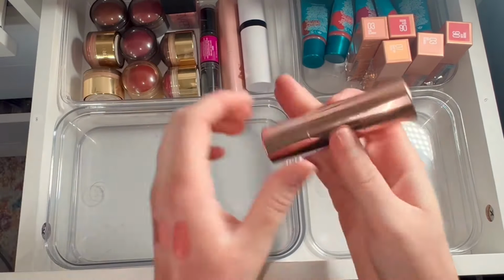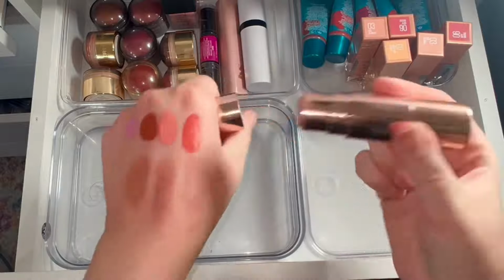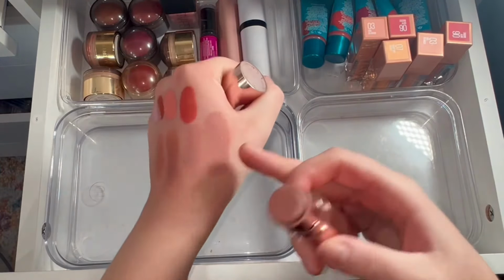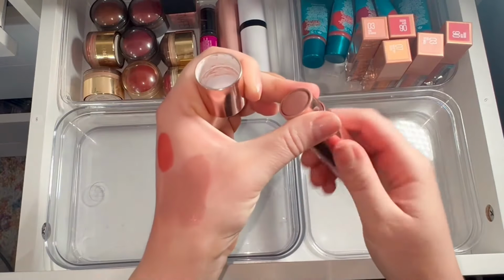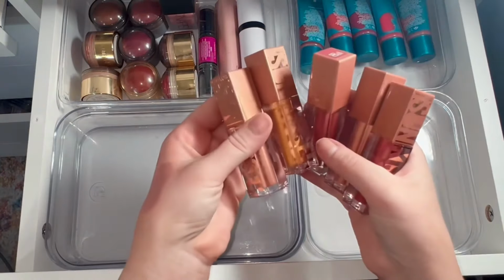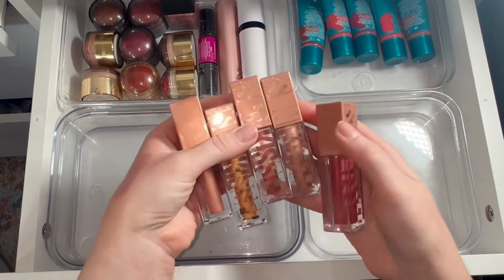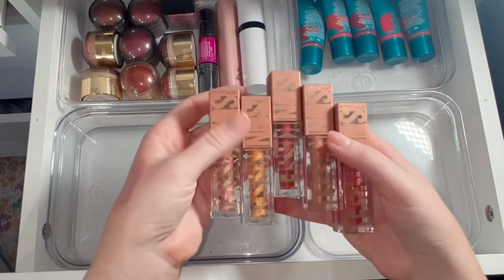I hate when I do that. I adore this formula. I adore this color. Pretty similar to that Nudies one. This has more glow to it. Love that. Then I have the new Sunkissed blushes, highlighters, bronzers from Maybelline. These are their sun blushes, excuse me.